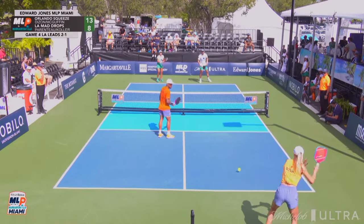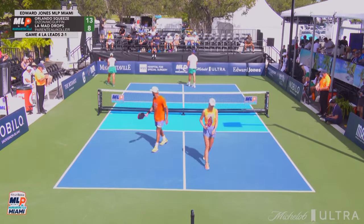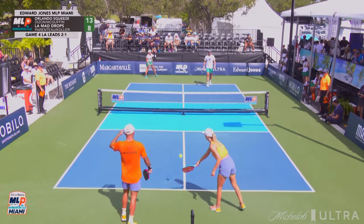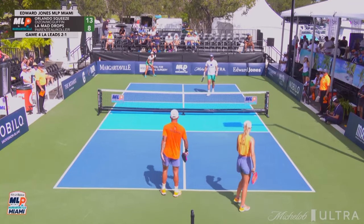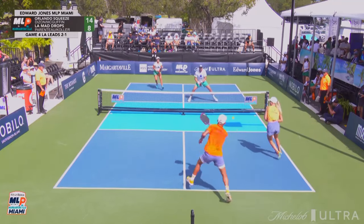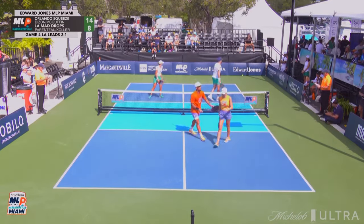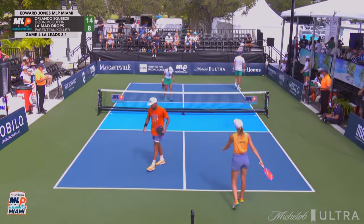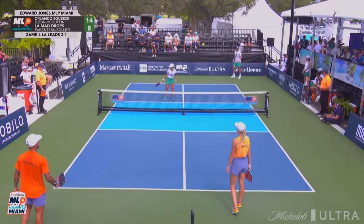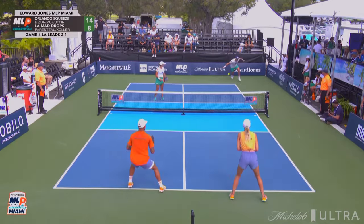We are in game four right now, watching a mixed doubles match. Orlando Squeeze is up against the Mad Drops. Orlando Squeeze needs to secure this game in order to go into a Dream Breaker. Deep serve by Meghan Dizon. And wow. Meghan going behind AJ another consecutive time.